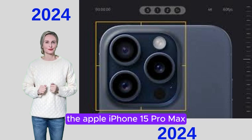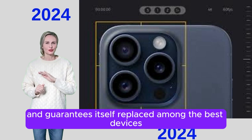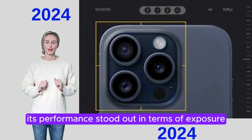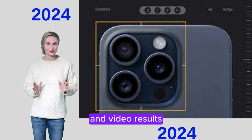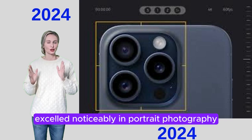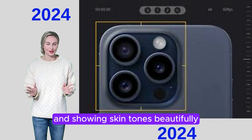The Apple iPhone 15 Pro Max is the best iPhone we've tested so far and guarantees itself a place among the best devices in the DxOMark camera ranking. Its performance stood out in terms of exposure, which consistently delivered great photo and video results across a range of shooting conditions. iPhone 15 Pro Max excelled noticeably in portrait photography and videography, capturing intricate details and showing skin tones beautifully.